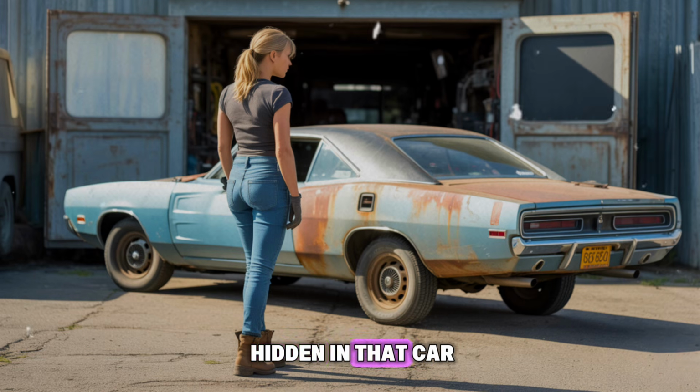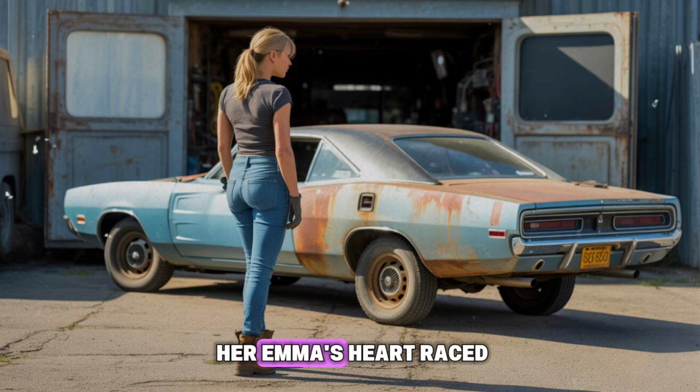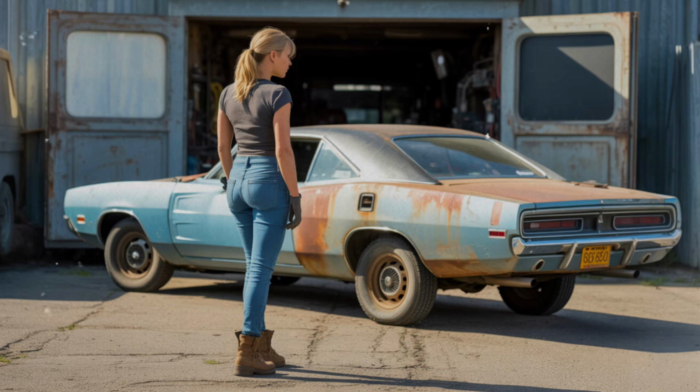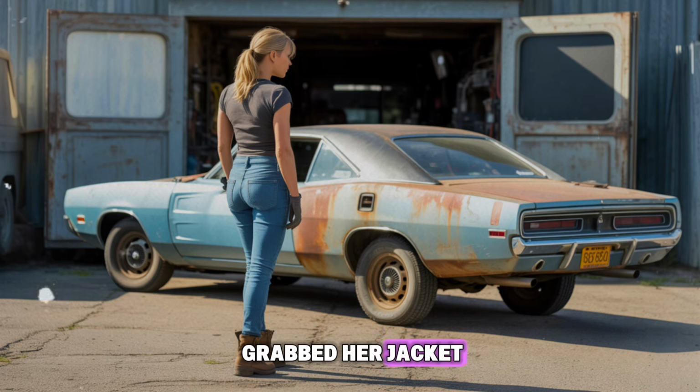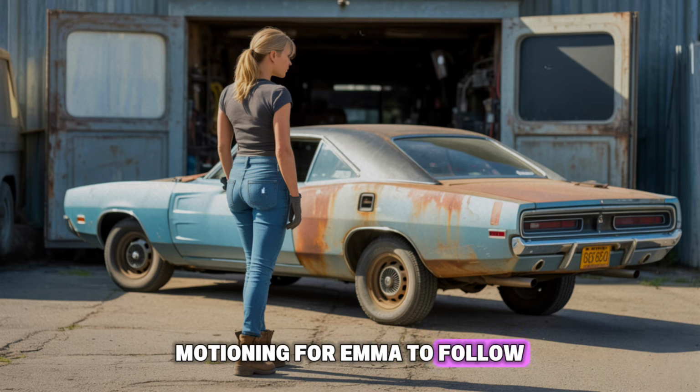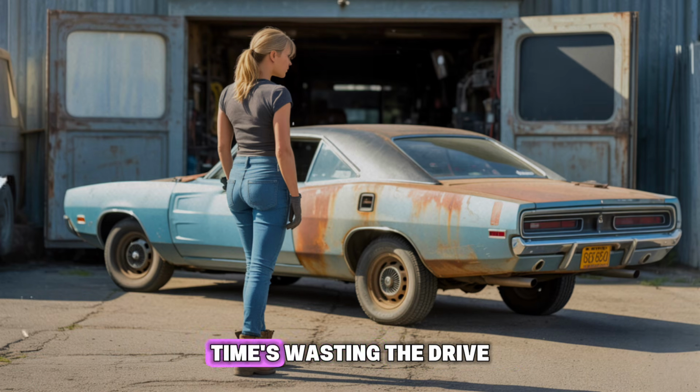I don't know what's hidden in that car of yours, but I can tell it's more than just metal and rust. And Rebecca needs to know the truth. If you really want to help, I'll take you to her. Emma's heart raced. This was it. Rebecca was real, and she was the key to unraveling everything. Clara stood up and grabbed her jacket, motioning for Emma to follow. "Come on, girl. Time's wasting."